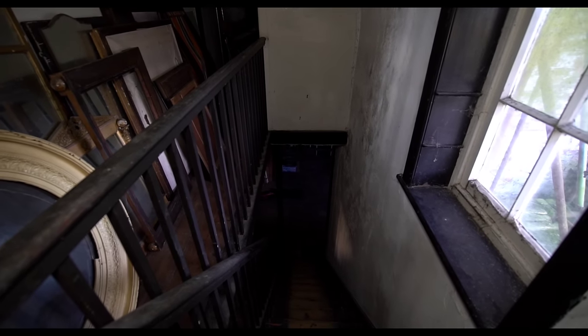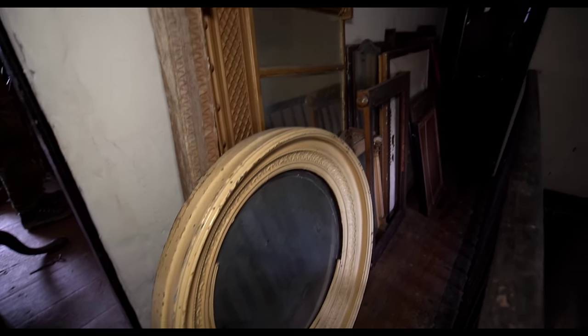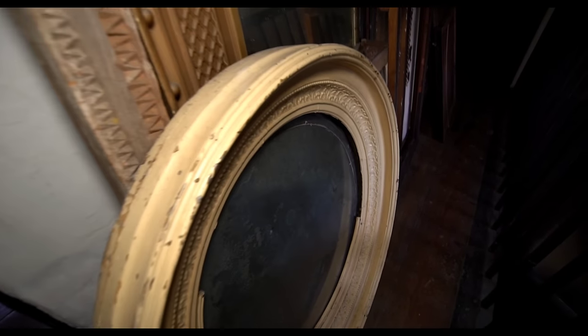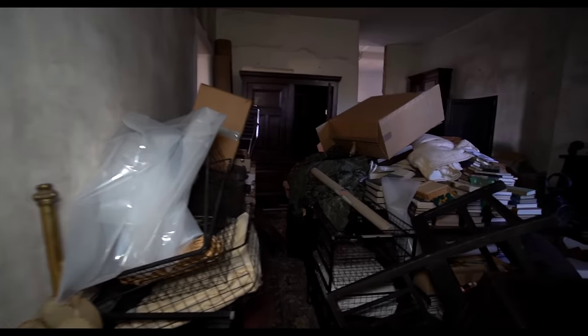Oh, look where we are. The top of the stairs. Whoa, look at that mirror. This is all mirrors, actually. I'm really enjoying this place. It's the first explore we've done in England for a very long time, so it's good to be back in it with a good one.